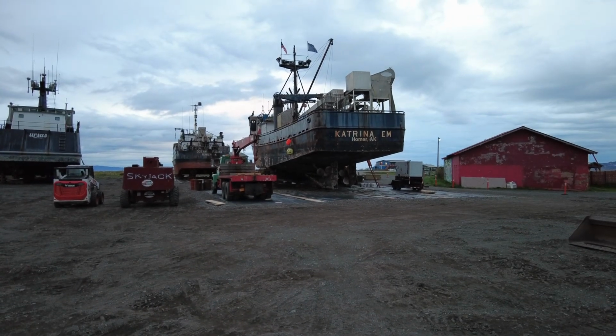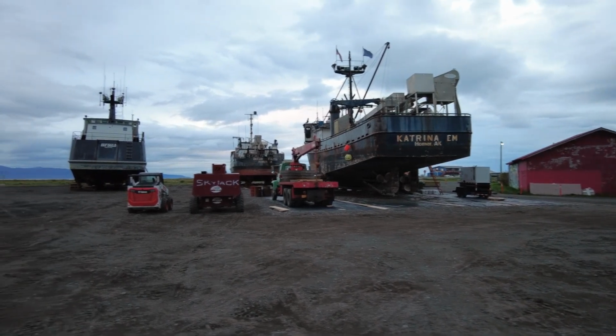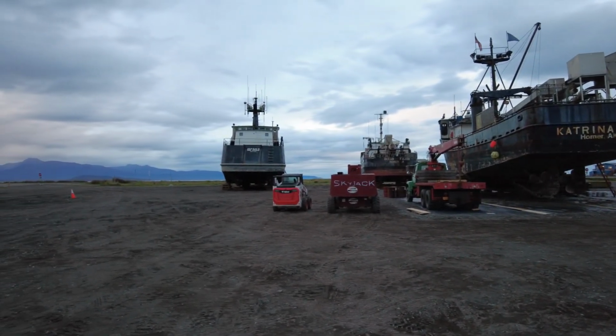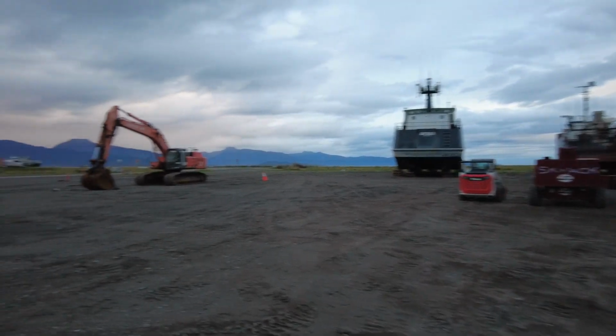All right, so we made it to Homer, Alaska, and we're out on the spit. We just got our campsite, which is behind us. We're right next to a large fishing boat repair shop. So I'll show you our neighbors here. Three pretty large fishing boats. We've got the Katrina M, Ocean Falcon, and Ursus, I believe, from Kodiak, Alaska.